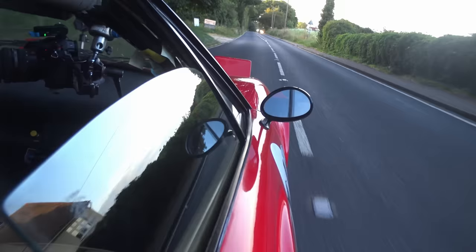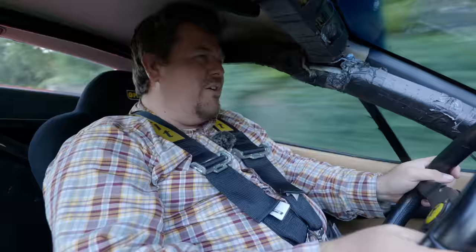This is a really special experience, driving a race-prepped manual classic Ferrari as the sun is setting. The skyline looks beautiful because the tractors are out kicking a bit of dust up from the fields. And it's at times like these I'm reminded of just how lucky I am.